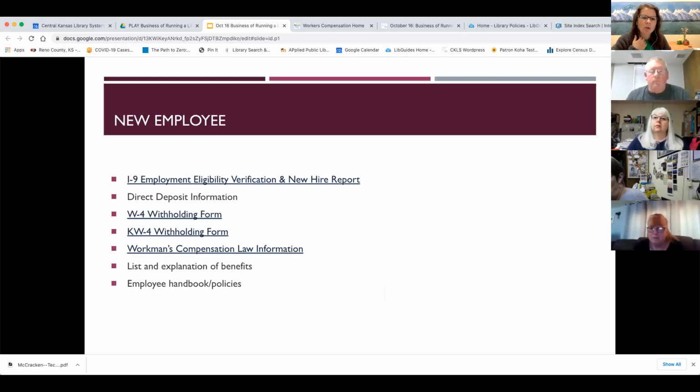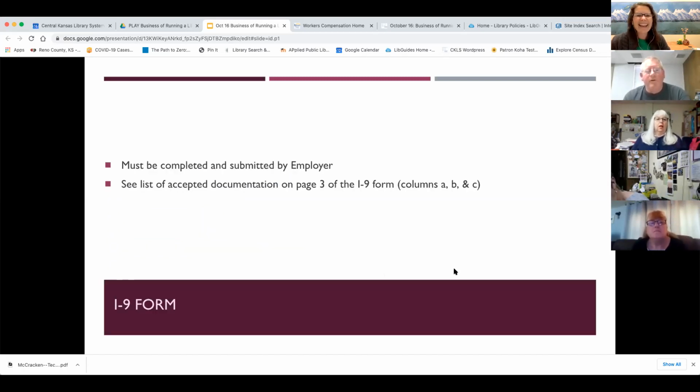How many posters are we required to have posted? Because Erica wants to make sure they have them all. We do have a link to the federal labor posters and the Kansas labor posters in another slide. That's the end of the PowerPoint, isn't it? Sorry, the last page is where I'm at. Yeah, we do have it, and I'll make sure that's in the chat as well, Erica.